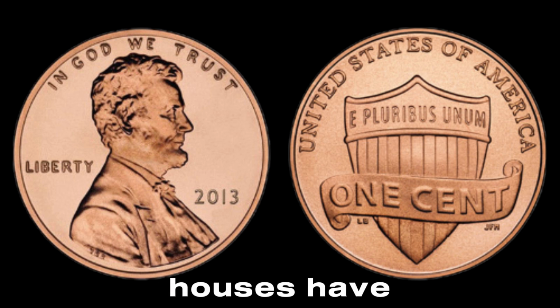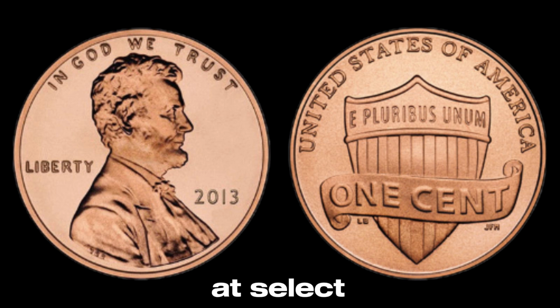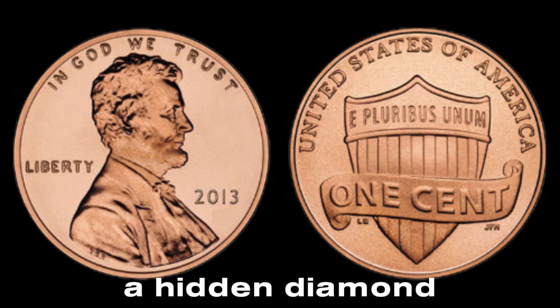Top auction houses have seen 2013 era pennies sold for thousands, with the highest bids reaching $5 million at select, specialized auctions. Why so much? Because a coin in perfect condition, with a rare error that can never be recreated, is considered a true treasure. In the world of coin collecting, these pennies are like finding a hidden diamond.